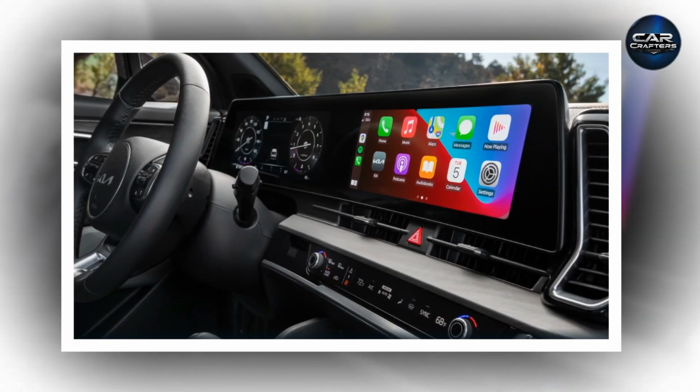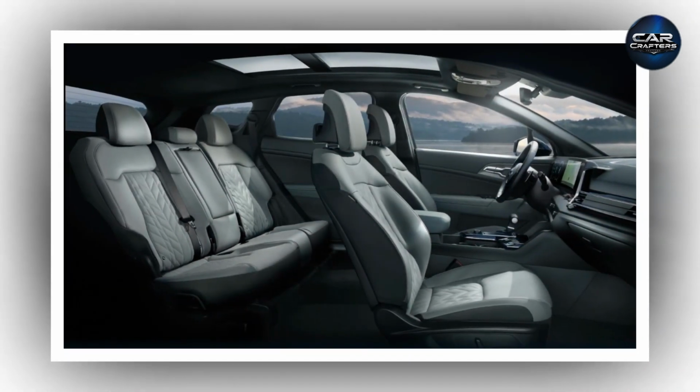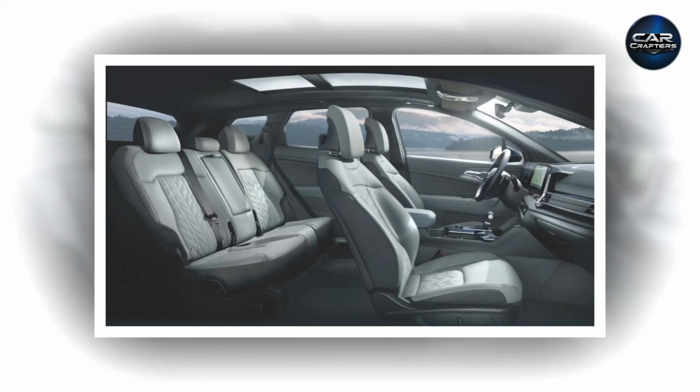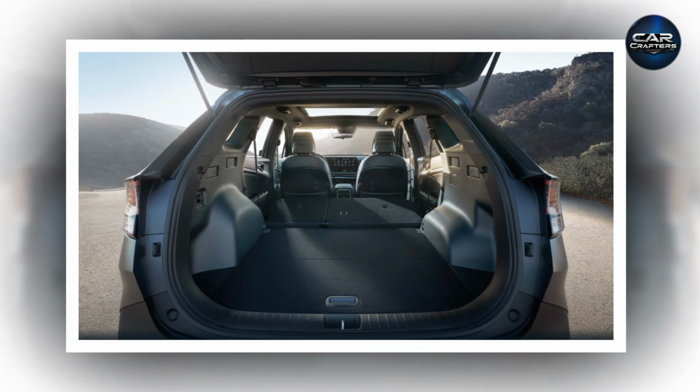So, there you have it, our top 5 SUVs with the lowest maintenance costs. These SUVs prove you don't need to sacrifice quality to save money on ownership. If you're in the market for an SUV that won't drain your bank account on repairs and upkeep, you can't go wrong with any of these.